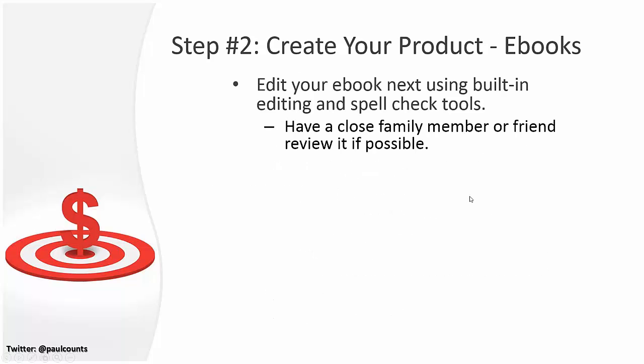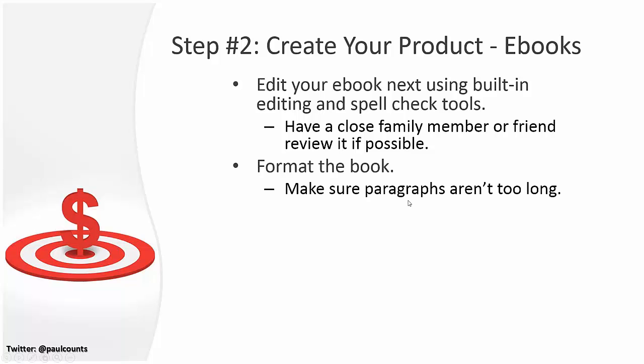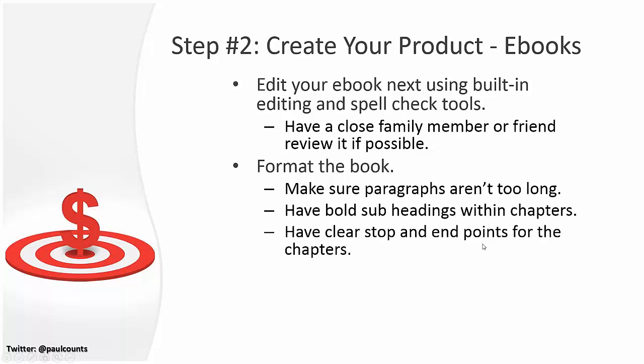The basics of doing your ebook after you've done your ebook, or even if you're going to use a private label rights ebook, for example, would be to use the built-in tools and have a close family member or friend review it if possible. At the very least, though, use the spell check tools, because they'll catch a lot of these errors. Format the book. Make sure your paragraphs aren't too long, because long paragraphs, even in a book, are difficult. Have bold headings within your chapters, so it kind of keeps people intrigued in what you're doing. And then always try and have a clear stopping and end point. And I like to kind of tie things together at the end of each chapter.